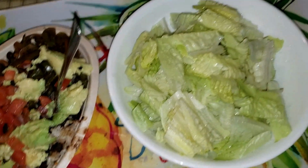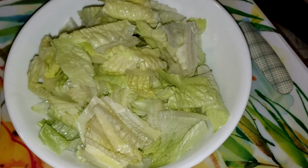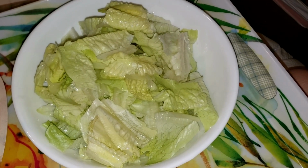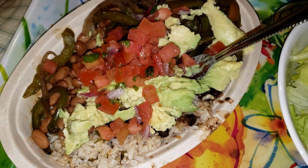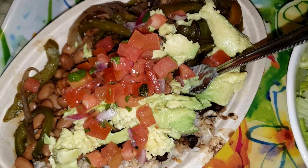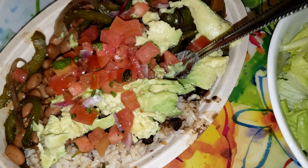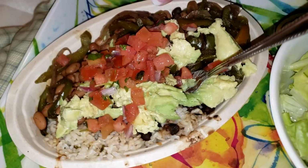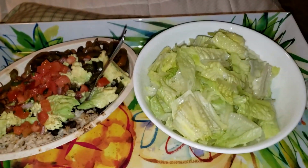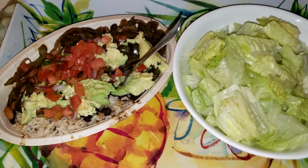Oh, and check out my transition lenses. I love these things. I think they're pretty cool. Here's what I got at Chipotle. This I made at home. It's just romaine lettuce with a ton of white distilled vinegar poured on top. I love to eat that with my Chipotle. I have black beans, pinto beans, fajita vegetables, tomatoes, and I made my own guacamole at home. I'm having it with brown rice. So I'm gonna dig in because I am starving.